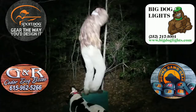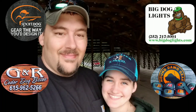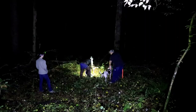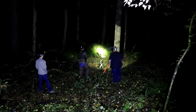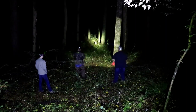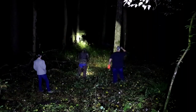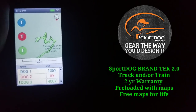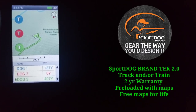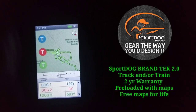Walking him down. Okay, we got Hyde in there. He's 405 yards. Starting to zigzag around a little bit, so he must be smelling something. Hopefully it won't be long, we'll hear some mouth out of him. If you guys can hear that, Hyde's in there, 583, locating up.